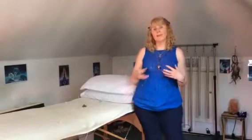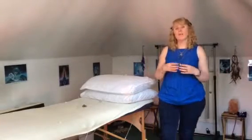What I'm going to do today is show you a very simple layout that you can use to remove resentment and anger from around the heart chakra, which can build up and then cause blockages and disturbances in the chakra system and the aura, and that in turn can actually stop us moving on in life.